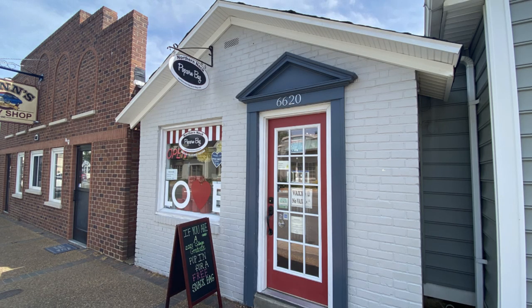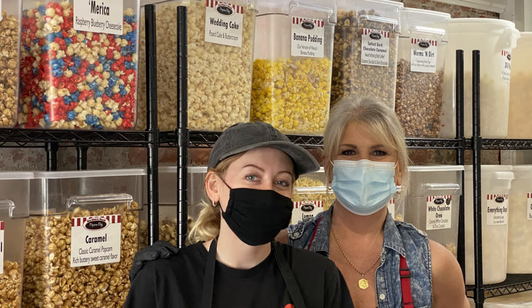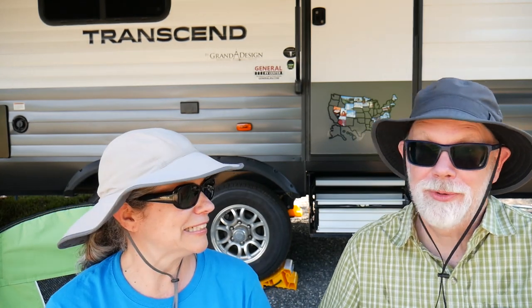Super friendly staff and just very patient with us as we were trying to figure out, of all the flavors they had, which ones we wanted. Like, we ended up buying four. It was so hard. I wanted some of all of them. They were all so good.